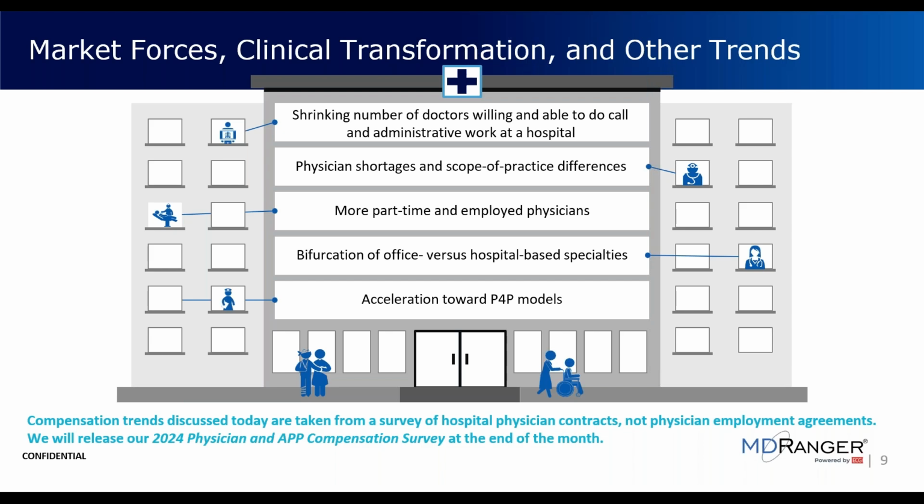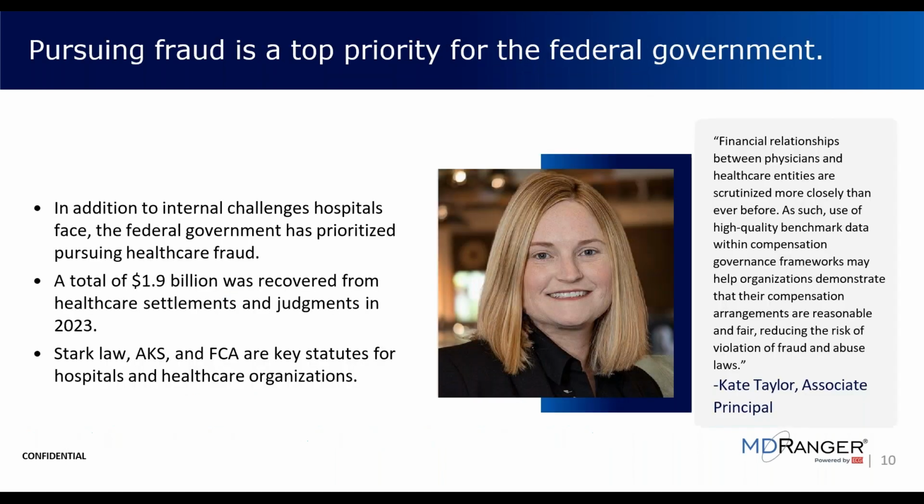This shift aims to improve healthcare outcomes by linking comp more directly to quality, and no doubt has impact on provider transactions. On slide 10, meanwhile, of course, the federal government remains steadfast in pursuing healthcare fraud as a priority.